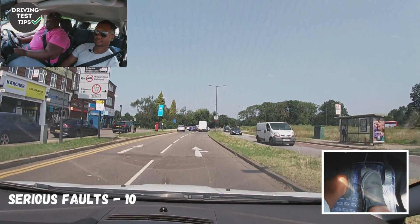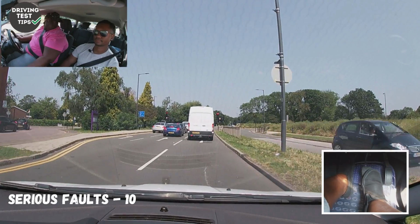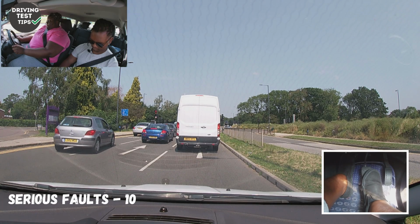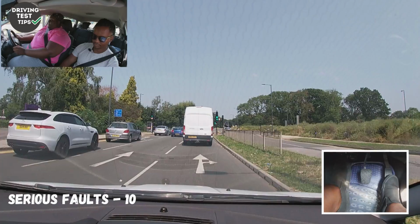I've seen people fail for this before, but in the last few tests that I've sat in, the examiners sometimes remind you that you need to be in the right lane. So just be careful. So if you know that you're going to be turning right, just move over to the right when it's safe to do so once you hear that instruction.